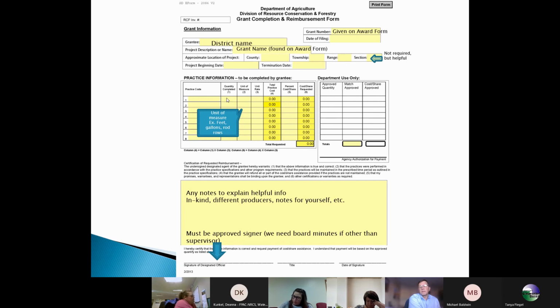Quantity would be 1,000 linear feet, or 1,000, and then the unit of measure is linear feet or rods or gallons of tank, feet of pipeline, that sort of thing. And then the unit rate is what you charge. Again, if you charge more than the docket, that's fine. Put that rate in there that you charge.